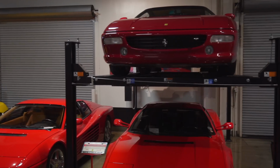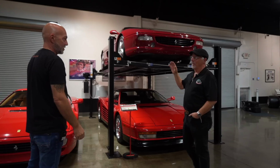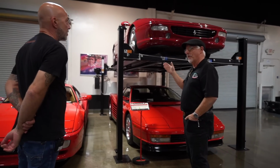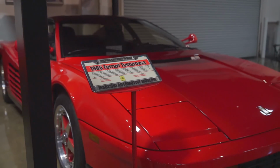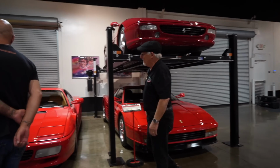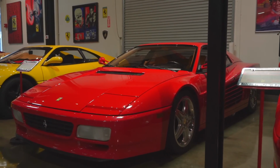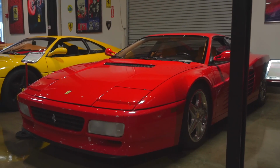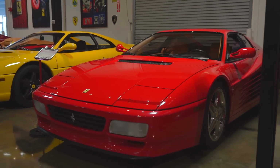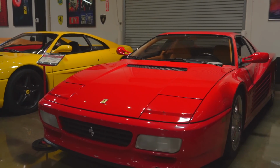What do we have? 355, it's one of our customer cars. We have Premier Auto Housing, so they store their cars here. This was the original first year of the Testarossa, the TR. And then another, the TR 512. This was the culmination of when they went from the TR, manual steering and all the stuff, to power steering, more of a business coupe touring, semi-grand touring car.